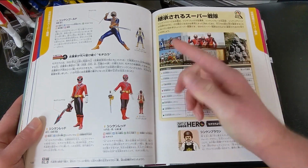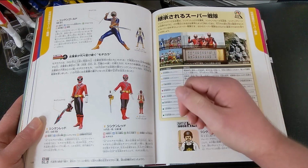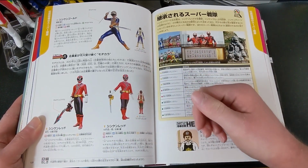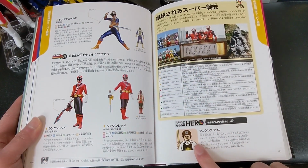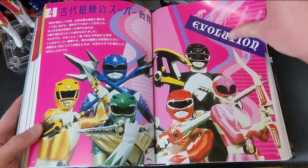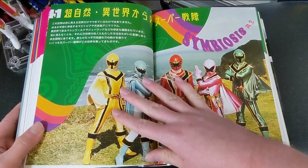So, most fans would consider Princess Shinken Red as her own thing. I would, too, just like Zenkaiger. But they also include the very first Shinken Red as a separate Shinkenger as well. So, that's pretty cool. I never would have considered that there. But also, Shinken Brown's here, so everything is rectified. Because Shinken Brown is the best. Evolution. Alright, there's MMPR. Moving on.